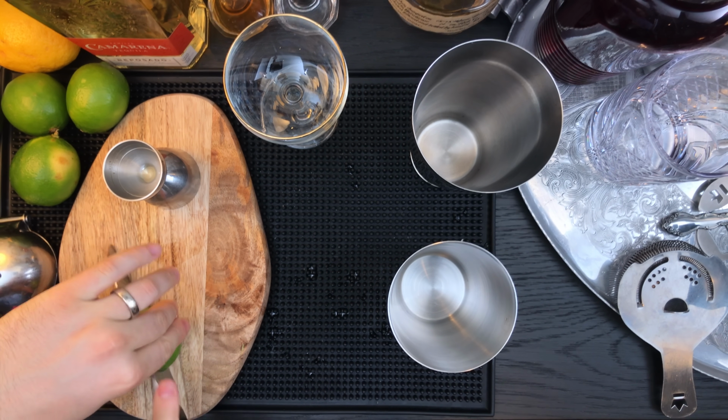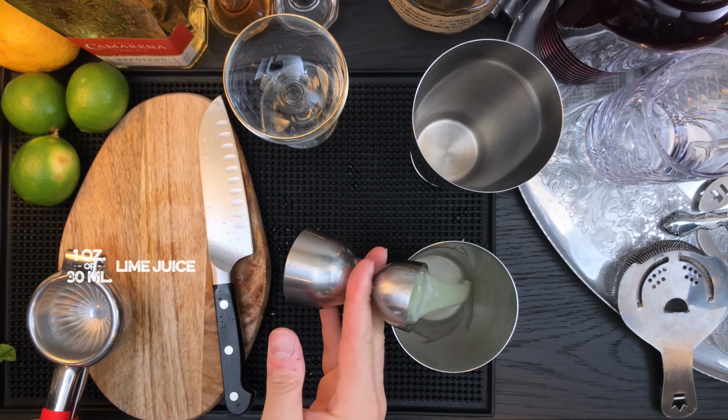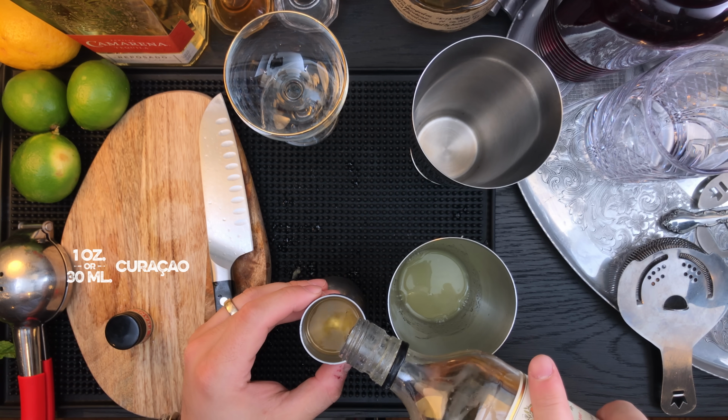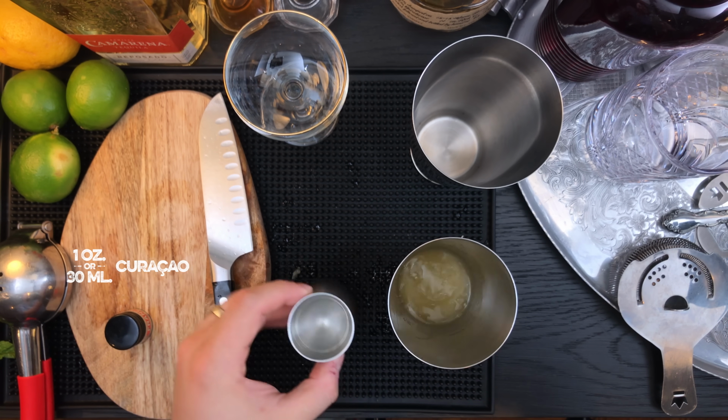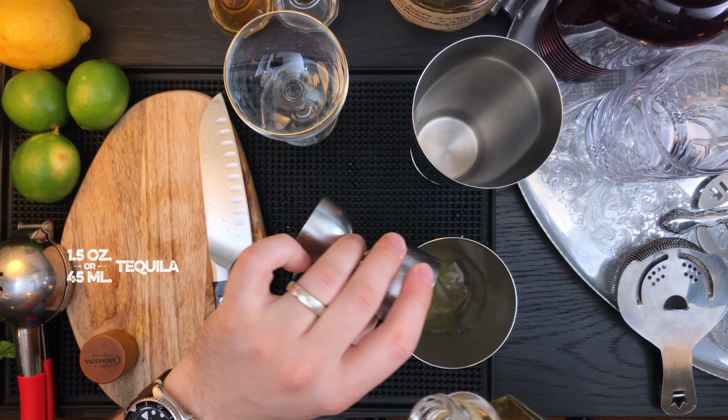This is our Salt Air Margarita. 1 ounce of lime juice, 1 ounce of the Curaçao, only 1.5 ounces for his proportions of the tequila.